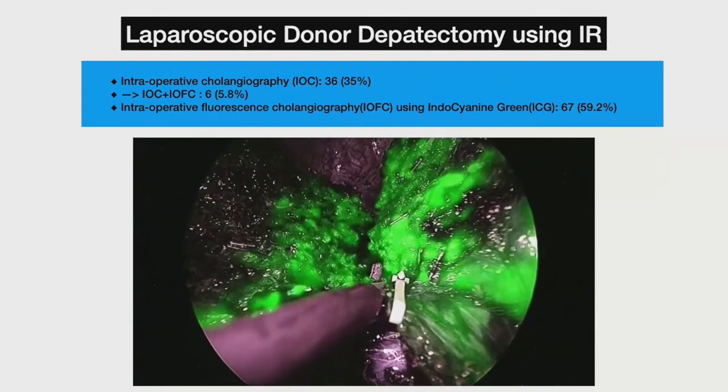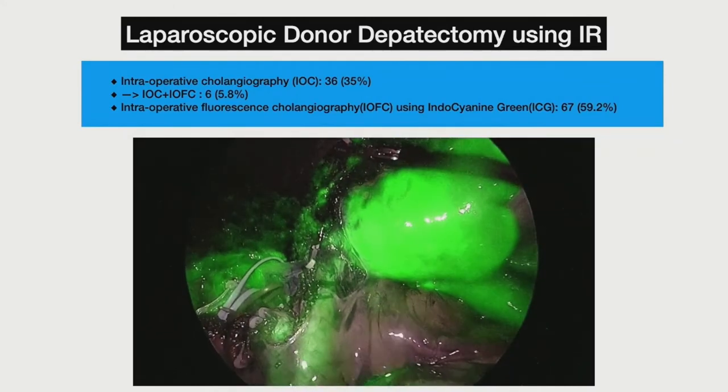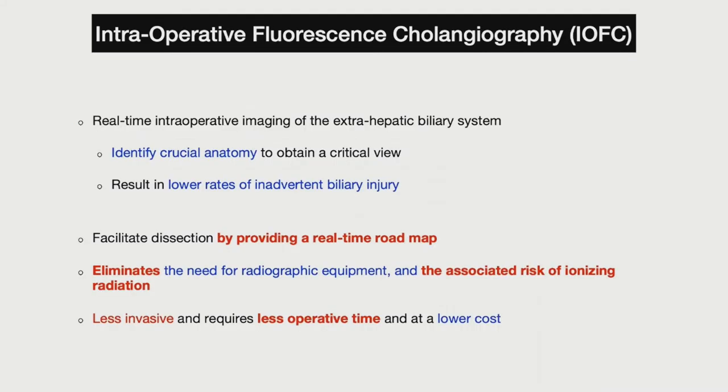And after cutting the right hepatic duct, we can confirm immediately the injury and security of the remaining left hepatic duct. Real-time intraoperative imaging of the extrahepatic biliary system by intraoperative fluorescence cholangiography identifies crucial anatomy to obtain a critical view and results in lower rates of inadvertent biliary injury.